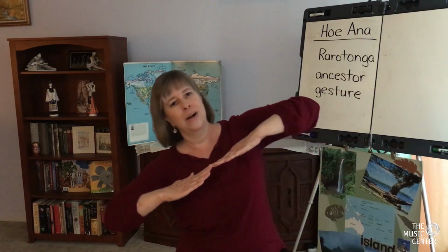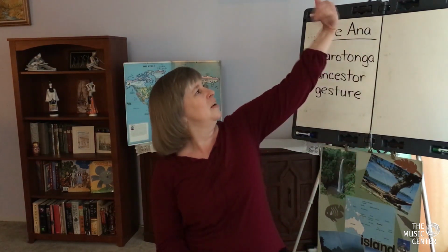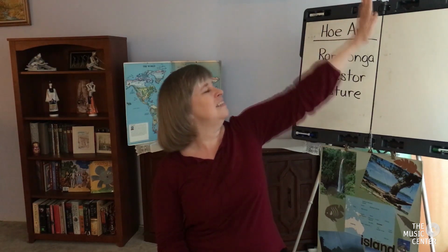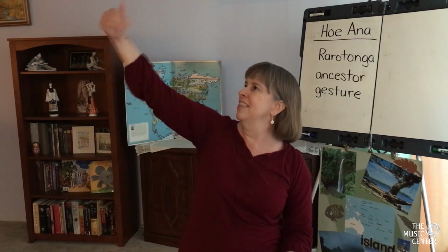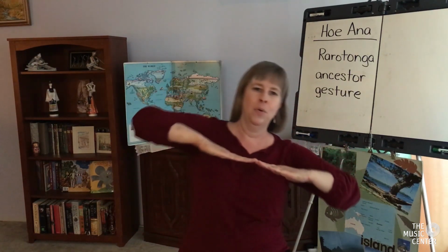Now put 2 hands like this and gently lean from one side to another. That represents the ocean waves making our canoe rock gently side to side. Let's do the birds again. Birds on the right and birds on the left, and rock gently. 1 and 2 and 3 and 4.